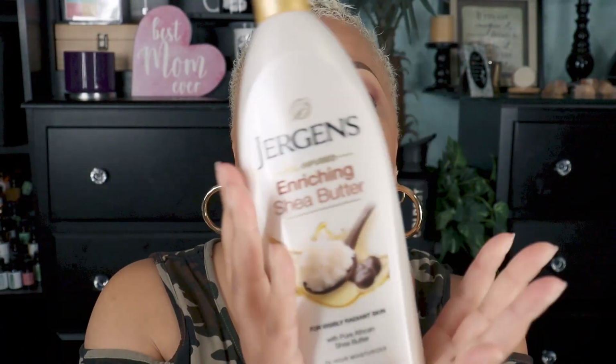Y'all, this lotion, I'm so in love with it. The Jergens Oil Infused Enriching Shea Butter Lotion. Yes, it smells so good. I love it. And that's what's really been saving my hands these several days since I've been working behind the scenes on my walls and painting and all of that junk. Oh honey, this lotion has saved my hands for real. That's why I say take care of them, nourish them. I'm gonna deal with these nails when I finish doing all my work, but right now the hands is what's given.